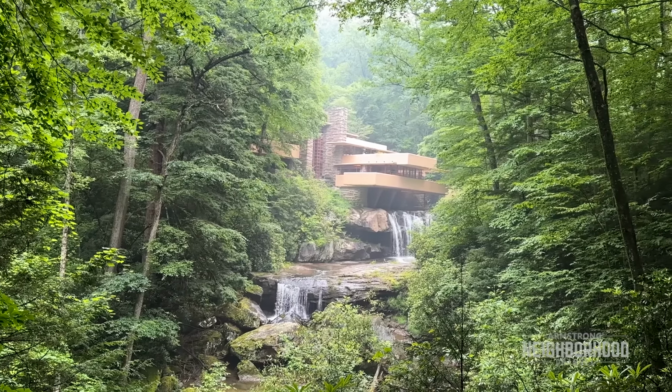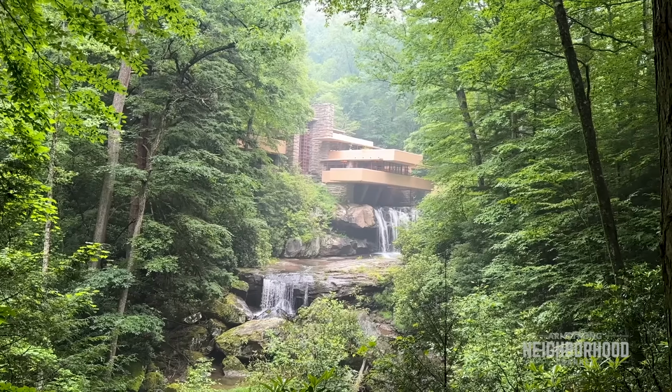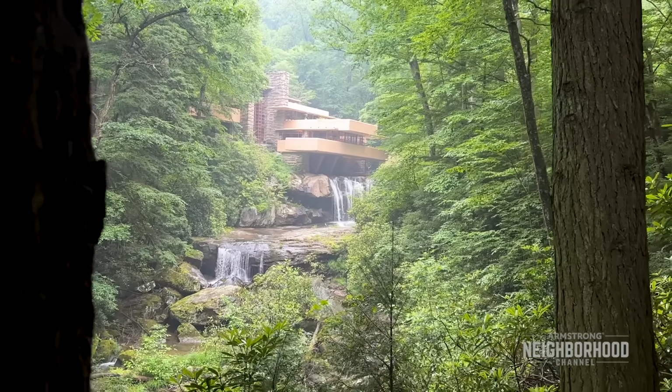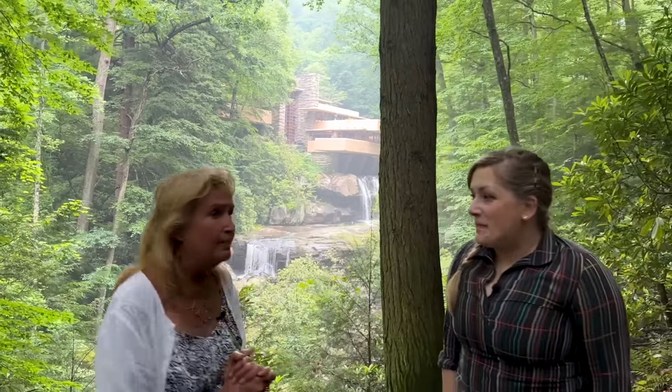Okay. These paint colors are available through PPG, and I think the red is now called Fallingwater red. Really? Yes. Oh, there you go, folks. So you have a little bit of Fallingwater in your own backyard. Yes, literally.